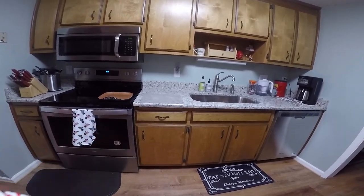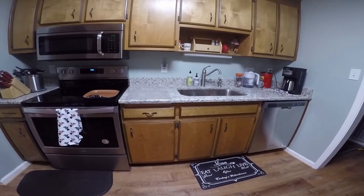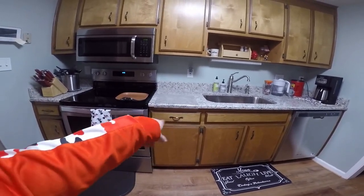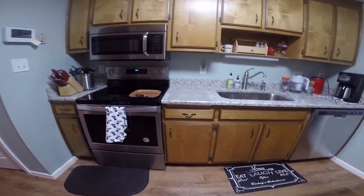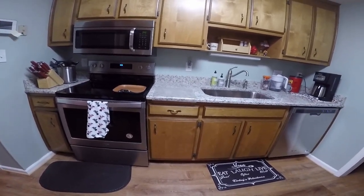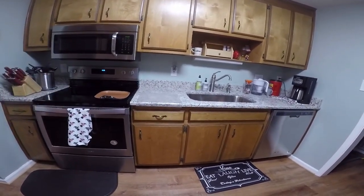Next is to deal with the cabinets. I don't plan on taking them out. Probably just paint them or restain them. I'm not sure yet. Definitely put new hardware on. But it's expensive owning a house. So that's the end of that clip. $3,000 later, I got my damn countertops.